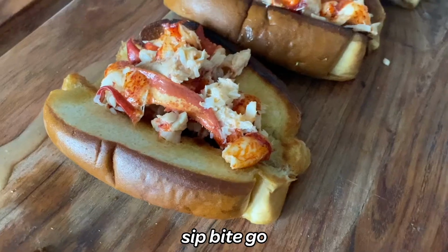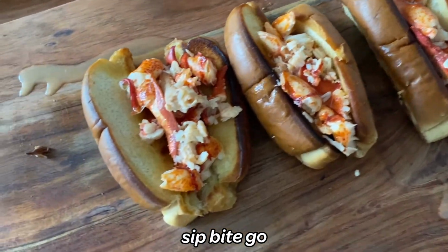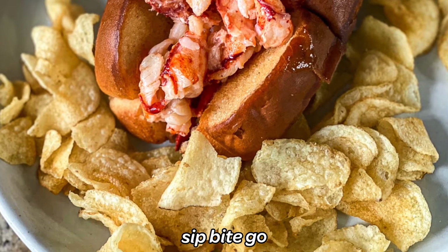There are only 2 of us. You'd imagine that we were able to finish the 1 box in one day. We just had to eat 2 lobster rolls apiece. That's just how the math worked.